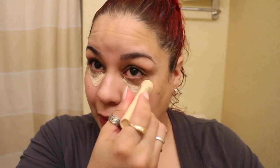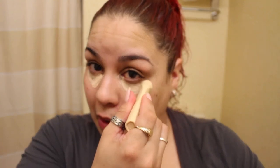Now I'm gonna go ahead and conceal. I'm actually using two of my own products. I'm gonna be using my Gimme Brow, and this is my L'Oreal Visible Lift CC Under Eye Concealer. I'm just gonna go ahead and pop that under. I'm not even looking in the mirror right now because I don't have one. Oh, actually, I do have a compact.